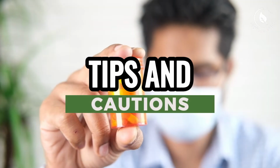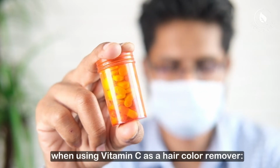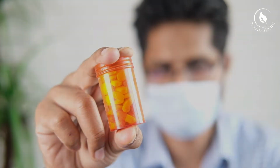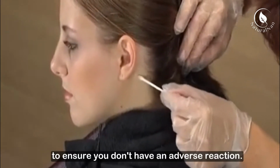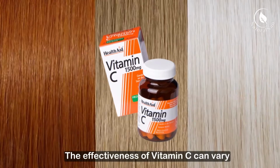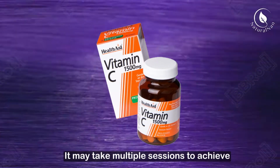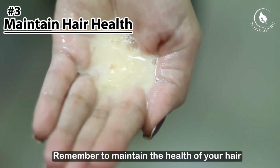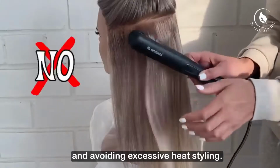Tips and cautions. Before we conclude, here are some essential tips and cautions when using vitamin C as a hair color remover. 1. Patch test. Always do a patch test first to ensure you don't have an adverse reaction. 2. Results may vary. The effectiveness of vitamin C can vary depending on the type and color of hair dye used. It may take multiple sessions to achieve the desired results. 3. Maintain hair health. Remember to maintain the health of your hair by using conditioning treatments and avoiding excessive heat styling.